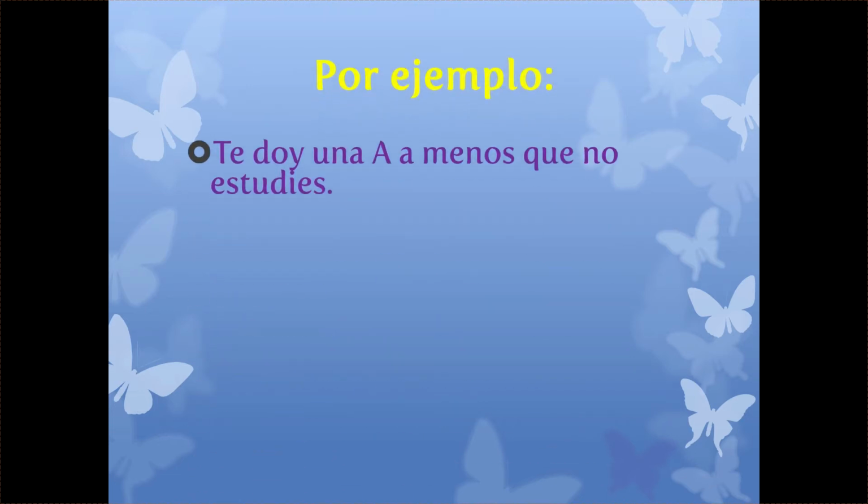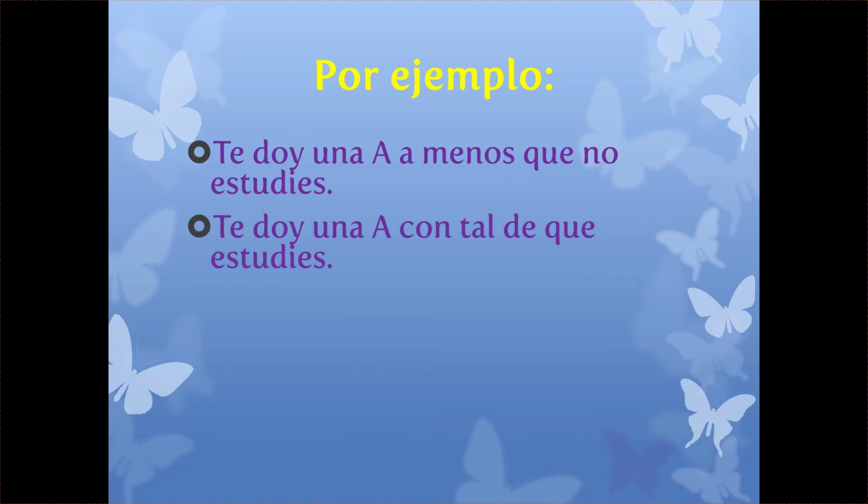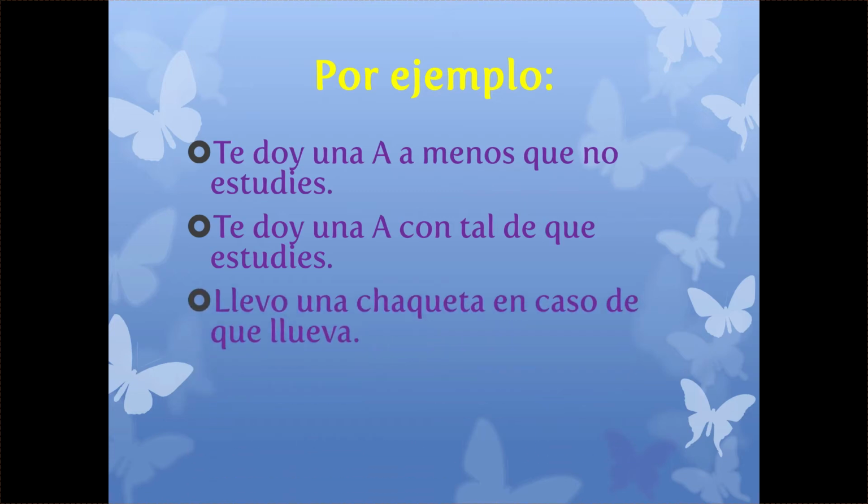Here's an example. Te doy una A a menos que no estudies. Here we're saying that unless you don't study, which is still undecided, thus doubtful, I'll give you an A. Te doy una A con tal de que estudies. Provided that you study, which is a future studying that hasn't yet happened, I'll give you an A. Llevo una chaqueta en caso de que llueva, in case it rains. It hasn't rained yet, but it might.